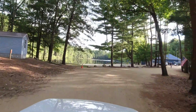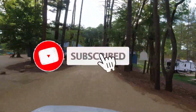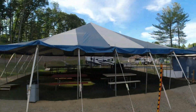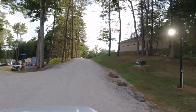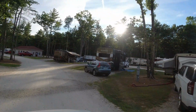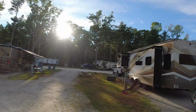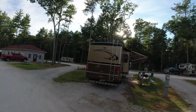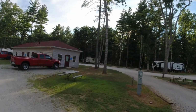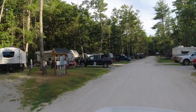Now there's the lake. There's a little beach access. I keep turning the camera to try to avoid wherever there might be people, and especially kids. That's site 746, the empty site 747. There's site 749 that's empty. And there's a laundromat, showers, and a lounge. There's some back-end sites over here.